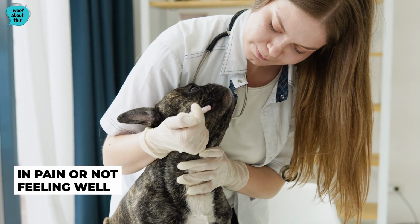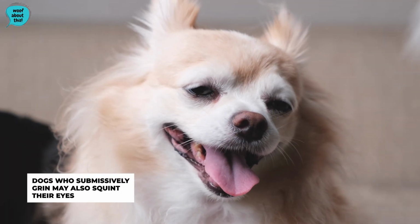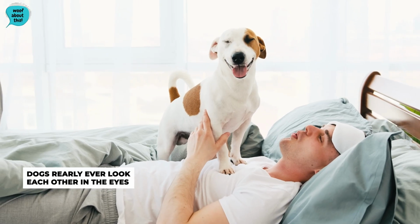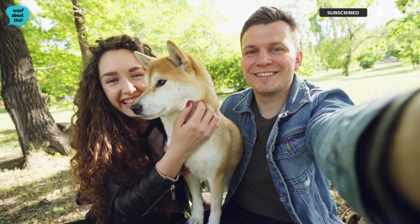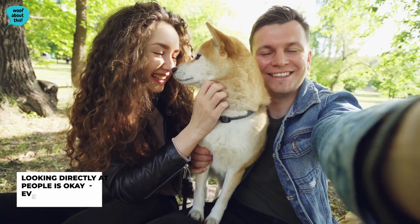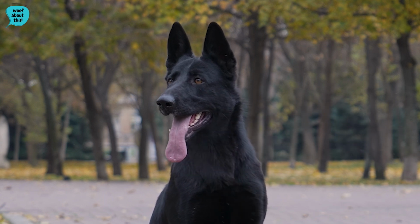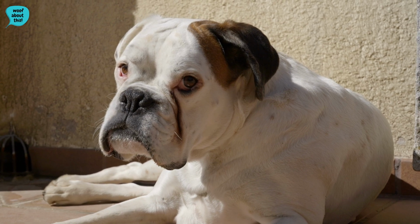Dogs who are in pain or not feeling well often look as though they're squinting their eyes. Dogs who submissively grin may also squint their eyes. Gaze direction. Your dog's gaze direction might also reveal a lot. Dogs rarely ever look each other in the eyes since doing so is interpreted as threatening. However, most dogs pick up on the fact that looking directly at people is okay, even pleasant. A dog that has a laid-back expression on its face is trying to be nice and get your attention. A dog that stares at you straight with a tight expression on its face is a whole different story.